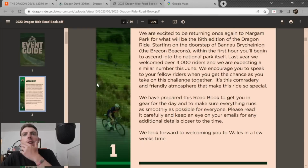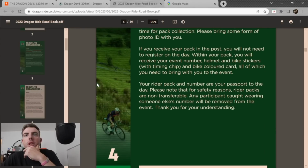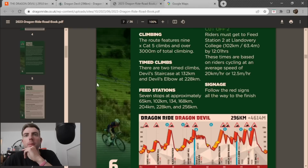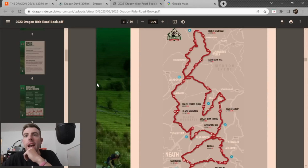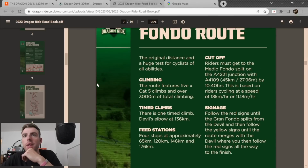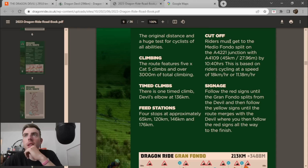So I don't think there's anything in the event guide I wanted to touch upon. Obviously the start is in Margam Park, which I'm not familiar with. I've actually never been to Margam Park before. I know, I can hear the gasps from the locals now. What are we saying? Oh, the Gran Fondo route. So I would just cut off.